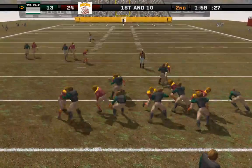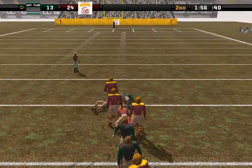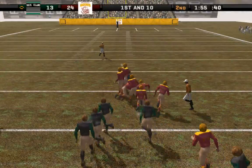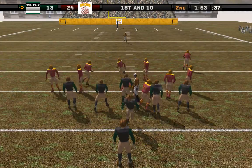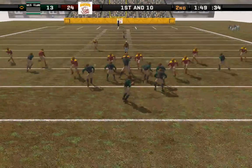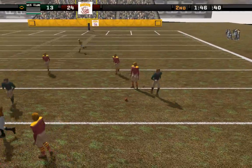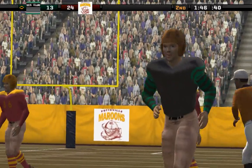He takes the delayed handoff. Slips the tackle. Number three comes up to make the play at the 47. Here's a no huddle. It's a good way to keep the defense off balance. The blitz is on. Quick pass. Almost intercepted. Smith was his intended target. Smith, number 24, was there on the cover.